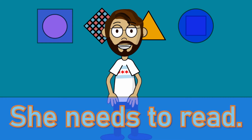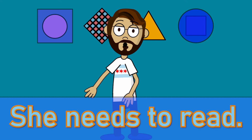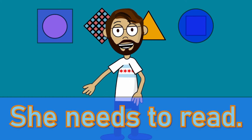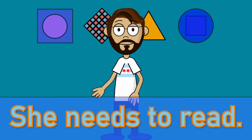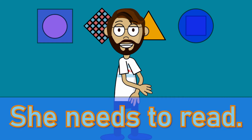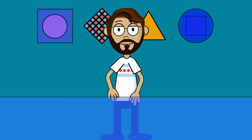All right, so we see she has a long E sound in the first word. That is made with just one E. Then in needs, we make long E by having two E's together. And then in read, we have E-A. Let's go to our next sentence.